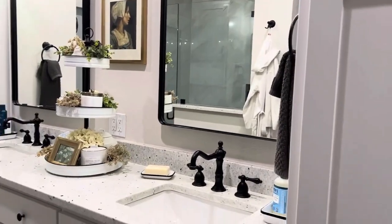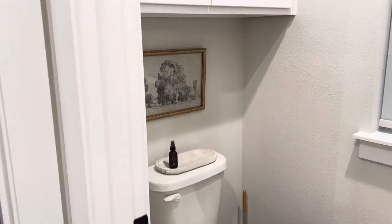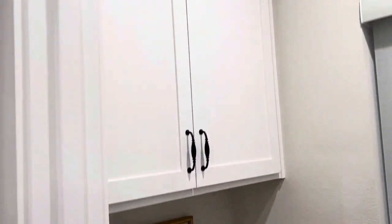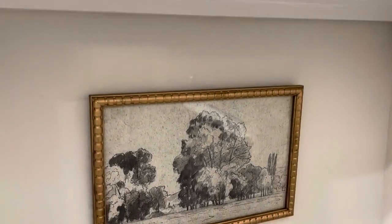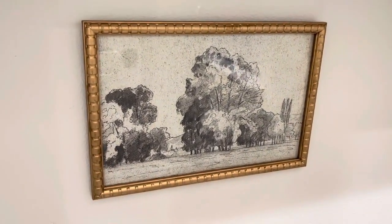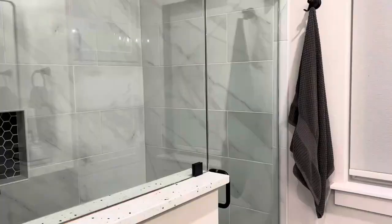I love the vintage faucets that we picked from Kensington Brass. And in our toilet area, I haven't really done a whole lot in there. I did hang this print that I picked up at TJ Maxx during my spring haul this year. And I love the way that looks. I did use some rub and buff on that.